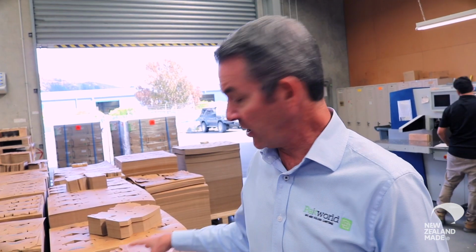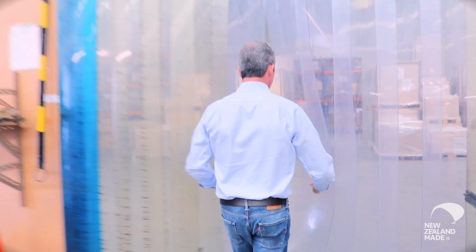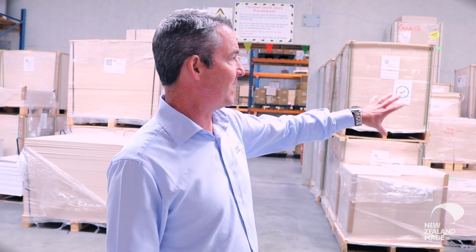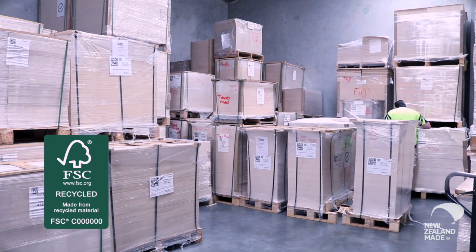This is pretty much a standard sort of crash lock carton that we would do in the factory on a day-to-day basis. All of our stuff is custom made and made to order. We can track that particular cardboard right back to a certain forest, which also has FSC certification.